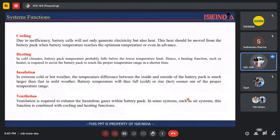So basically, the system functions of BTMS are cooling, heating, insulation, and ventilation. As per the Indian climate, we are working on the basic functions of cooling, insulation, and ventilation. We are not preferring heating. But in foreign countries where the climate is cold, we are focusing on heating also. They provide heaters in the vehicle that can maintain the temperature for the battery pack also.